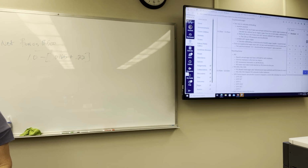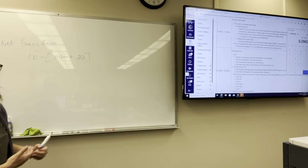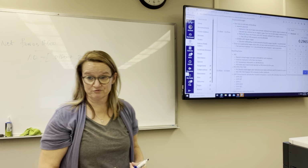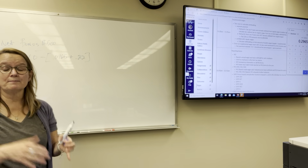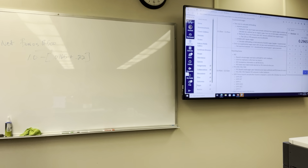One minus the combination of those. So 0.22 plus 0.0765. Now the 0.0765 is simply 6.2% plus 1.45%. If it's easier for you to remember it by separately listing all of those percentages, that's fine. You're going to end up with the same number.